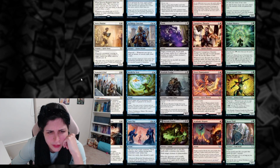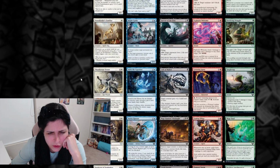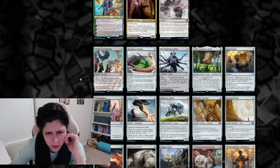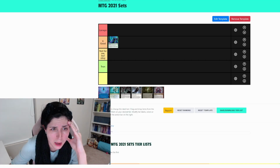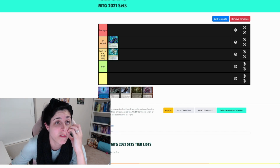Yeah. I don't think there's a single card that I've purchased from this set, and I don't think there's a single card, aside from maybe those lands, that I would feel inclined to buy. So for that reason, I'm gonna put this set in not for me, but okay, because I don't personally need a lot of stuff from Strixhaven, but I think it's fine.